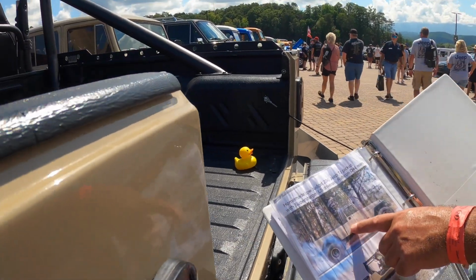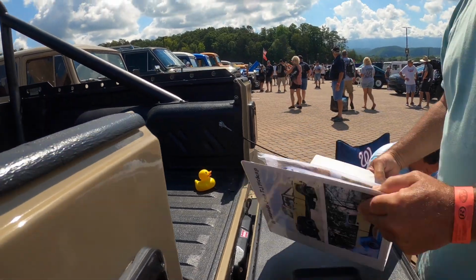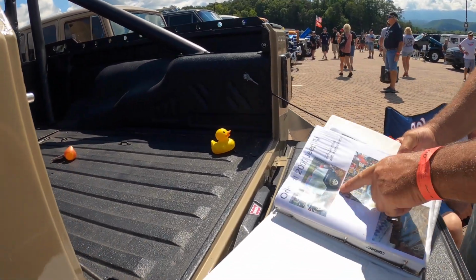And I even used, I have a hard top and doors. I cut down a factory hard top and full doors. So in the wintertime, I have a top and doors. Do you have pictures of your own Jeep when you bought it in 2000? There it is.